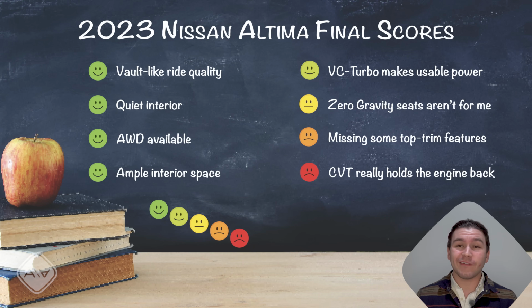Time to summarize my findings on the 2023 Nissan Altima, starting with the things I really liked. The vault-like ride quality. This car does not flex, it doesn't bend, it doesn't creak, it doesn't rattle. It's very solidly constructed and has a very sporty and almost German feel to it behind the wheel.